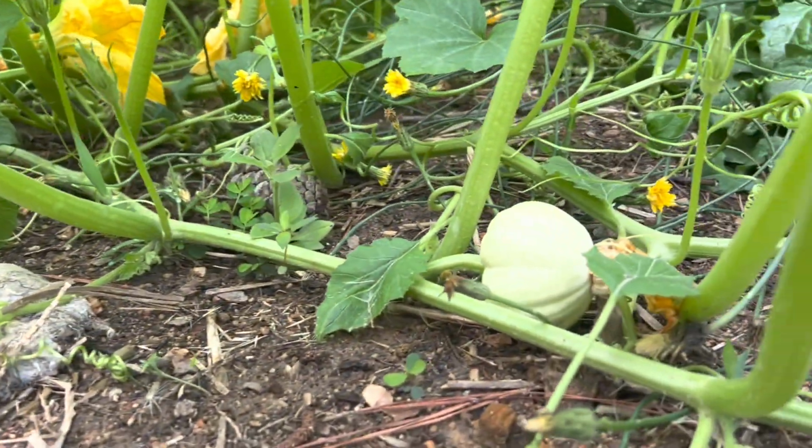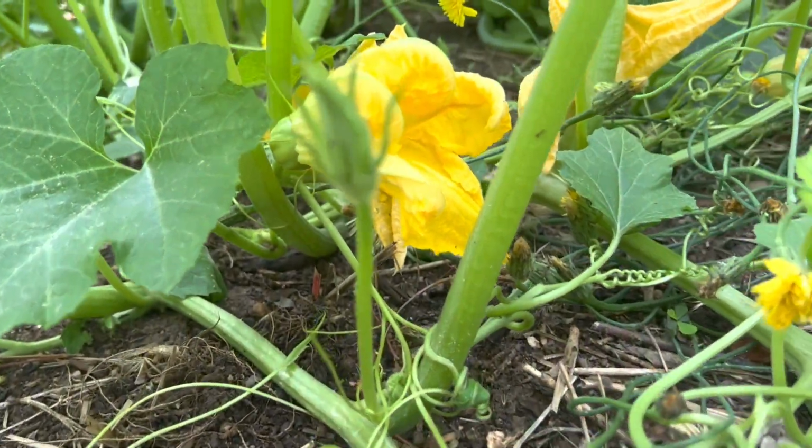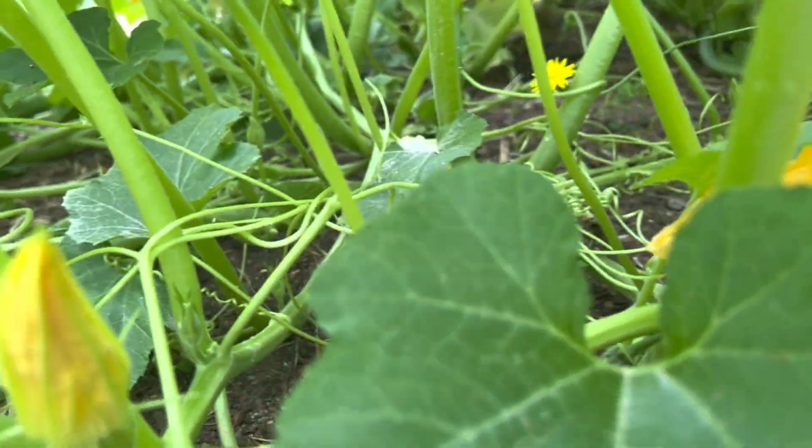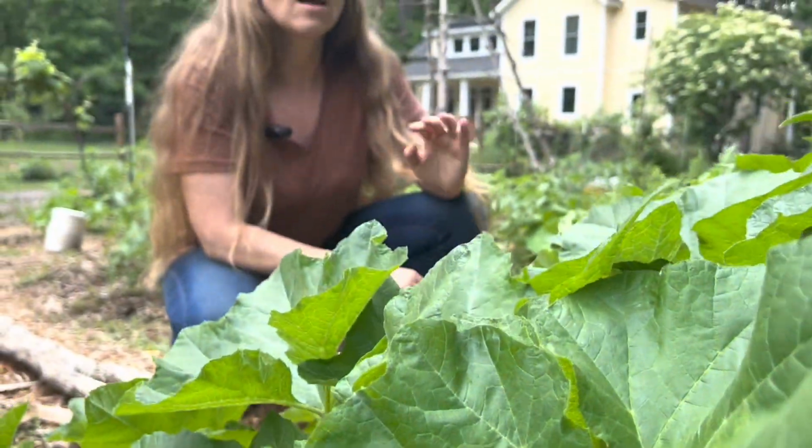One thing I do see that I want to address is because there's so many leaves, I am seeing some squash bugs inside there, and they're hiding. So I will be dealing with those.